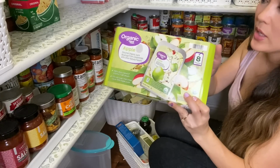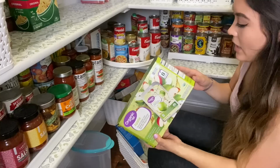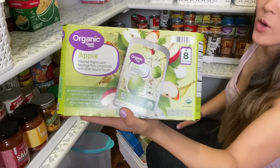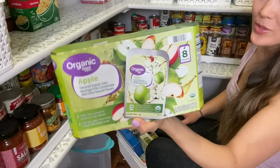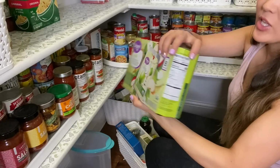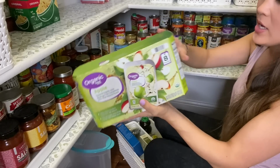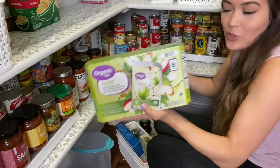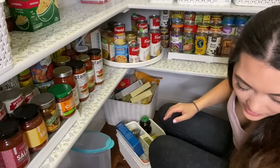This I'm going to put in the outside fridge for the kids. It's just apple juices, reduced sugar apple juices. This is Walmart's basically dupe of Honest Company apple juice. The nutritional facts are the same as the Honest Company or very similar. It's essentially watered down apple juice, which is what I want for my kids. So this is what I get for them.